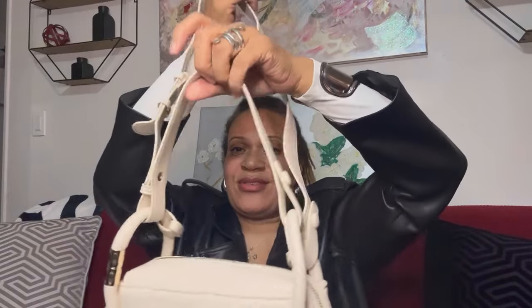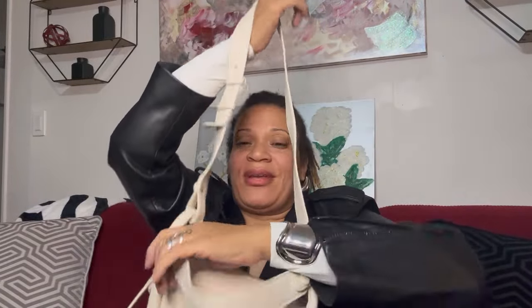Oh my gosh. So you have the shoulder strap and this small strap. And then this strap can hang. And you can hold it by the shoulder strap if you don't want to hold it. Just have the small strap on there. But I think I'll probably have just a small strap on there most of the time. But that's how it is.